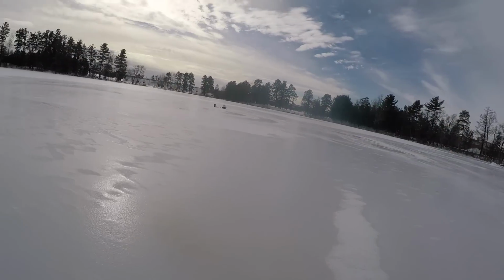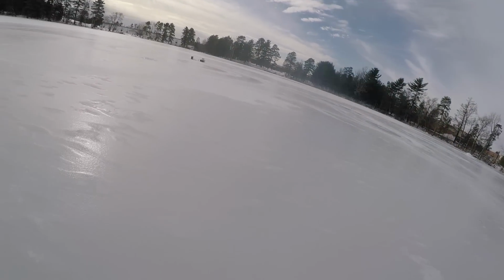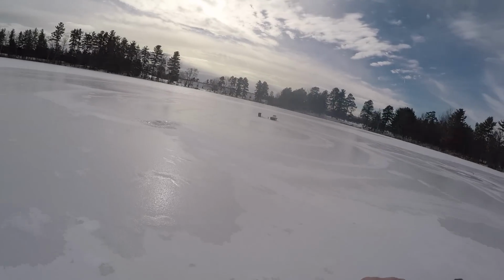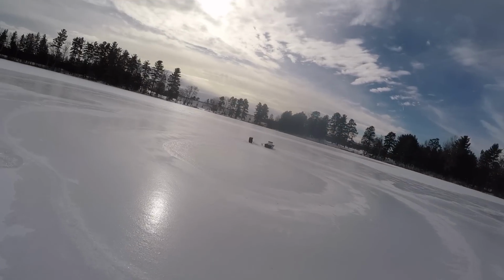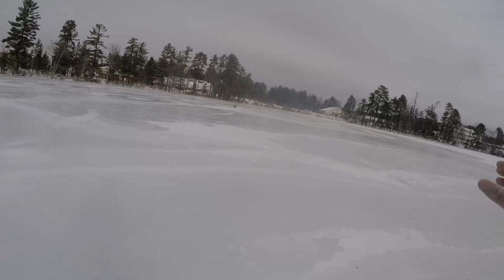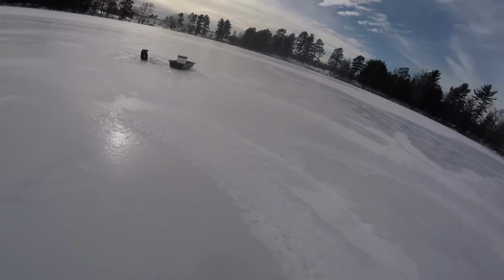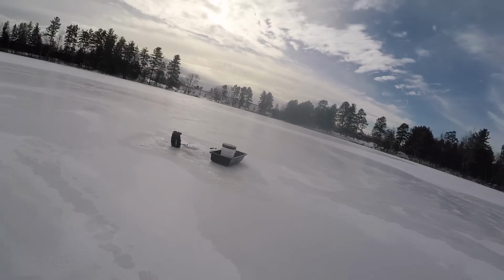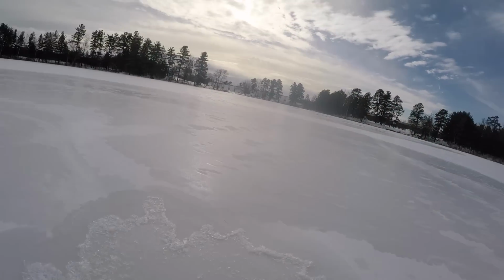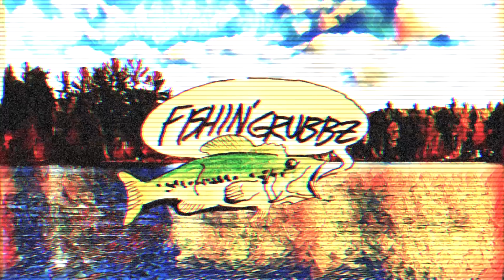Well, strategy. Not marking anything yet. We found the deep, still not marking anything. Who knows? They might be up in the 5-6 foot, but a lot of those areas here are so weedy that we're never gonna be able to jig. So what we've done here is we've drilled going back the way that the sun is going, hoping that maybe they're gravitating in that area. Stacked up. I have a feeling when we find them, we're gonna find a lot of them.